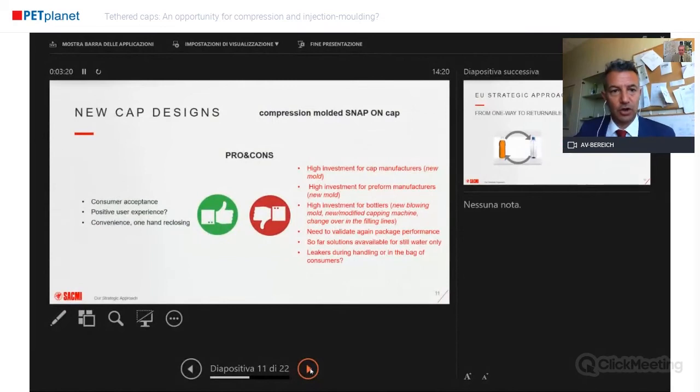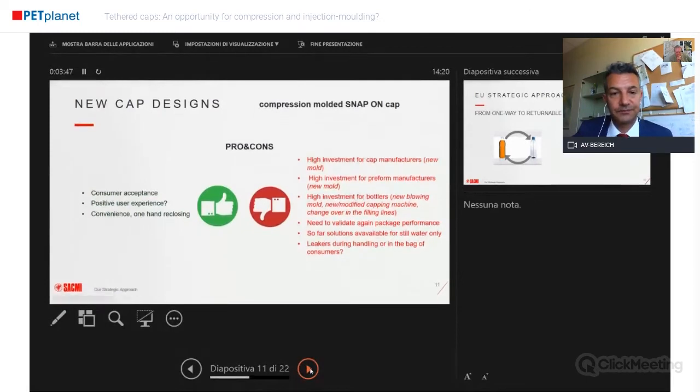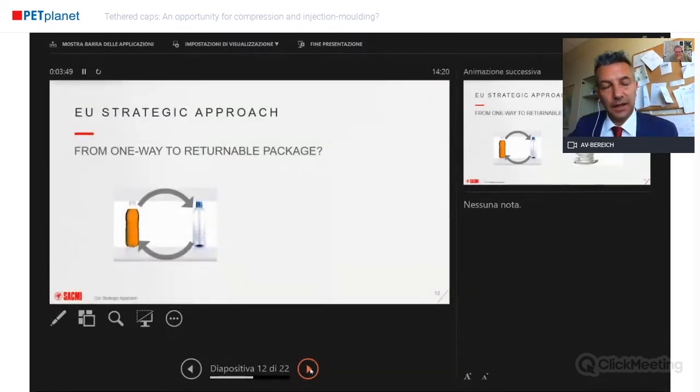Pros and cons of this snap-on cap: easy consumer acceptance, positive user experience, and convenience, because you use only one hand. On the other side, there is a high investment for cap manufacturers and for the preform producers, because you have to change the mold or part of the mold, at least the neck. And you probably need to validate again the package. And for sure, you have to validate again the package.